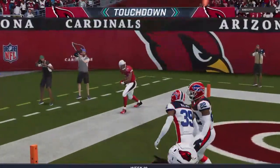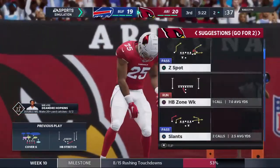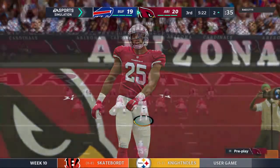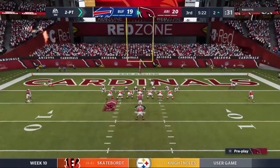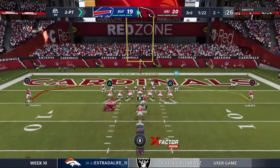Touchdown, Cardinals. Kenyon Drake, his 2nd touchdown of the afternoon as his guys are able to regain the lead. The Cardinals will line up. So what was already a game to remember becomes even more so as that touchdown run, a lengthy one, takes him over 200 yards now for the game.